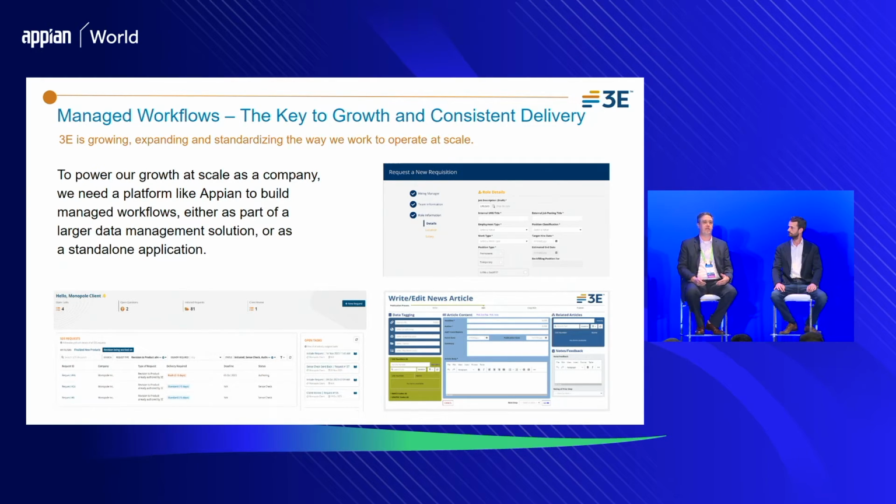And one of the benefits that I had, like I've mentioned, is that I've been an Appian customer for a long time. At the last company that I worked for, we had, and they still have, an enterprise-grade workflow management application that is data-driven, that allows business users to configure their own workflows. And having come from that experience, I knew that's something that we needed at 3E as well to accelerate our growth and to help standardize our processes.